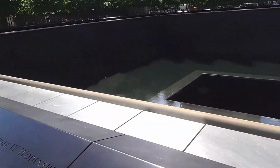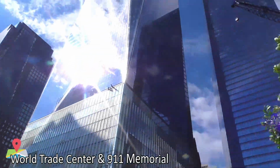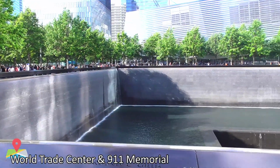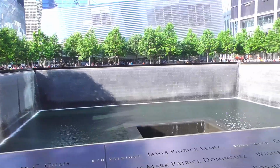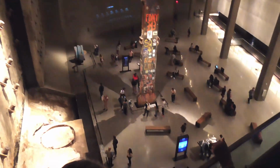So we're here at the 9/11 Memorial. The 9/11 Memorial Museum is an exhibition with information and artifacts about the event. It's free on Tuesday.